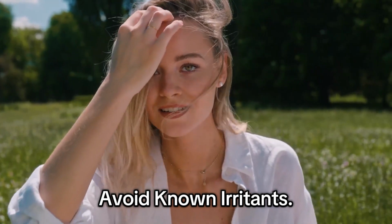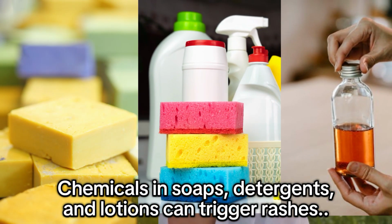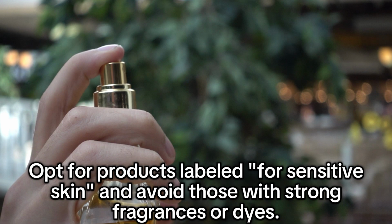4. Avoid known irritants. Chemicals in soaps, detergents, and lotions can trigger rashes. Opt for products labeled for sensitive skin and avoid those with strong fragrances or dyes.